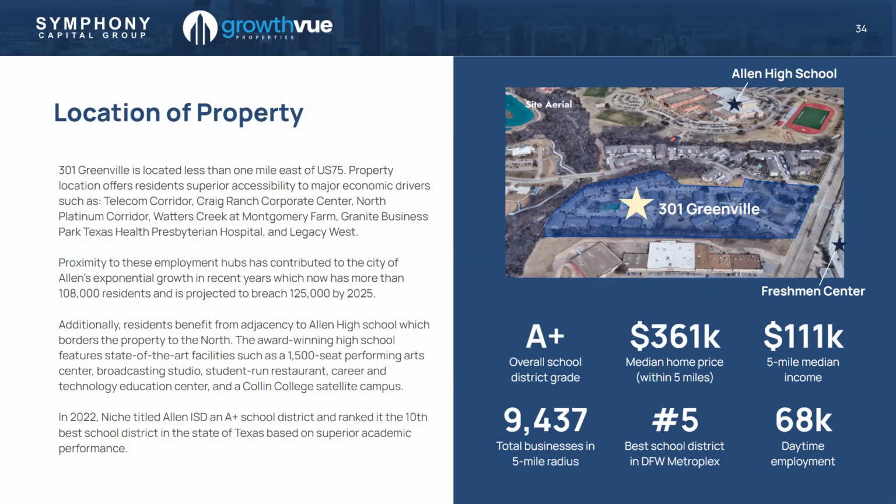Within 3 to 5 miles of the apartment itself, the median income is about $111,000, and there's about 68,000 daytime employment. So lots and lots of businesses in and around this area, lots and lots of employment, great strong income and a great school, which all make for a good recipe for a nice, safe, clean place to live and a real high quality tenant base who's willing to pay and can afford to pay the rent increases that we are looking at in our business plan over the next 3 years.